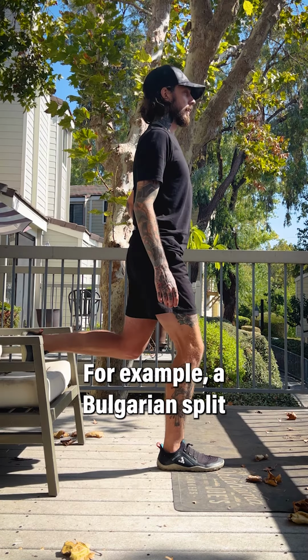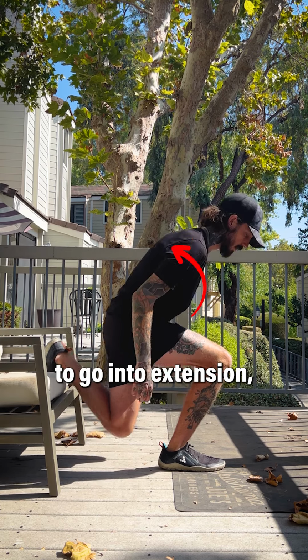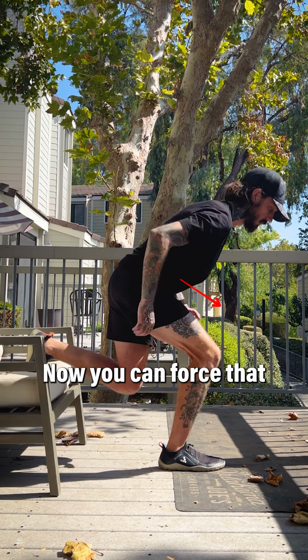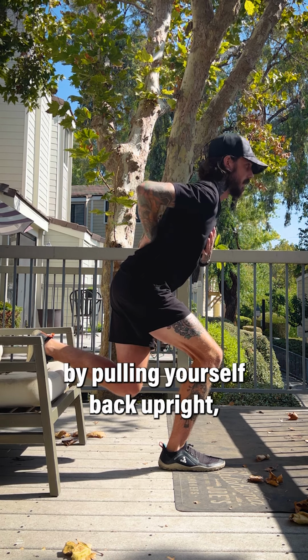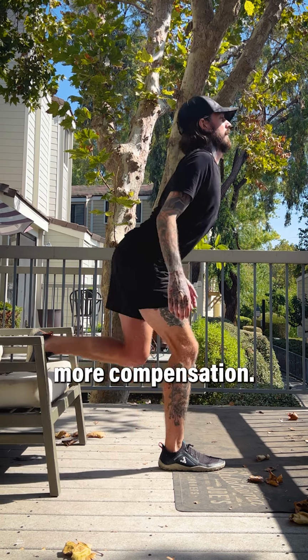For example, a Bulgarian split squat is a big frame exercise. If the left hip is unable to go into extension, you're gonna compensate by rounding your body forward. Now you can force that by pulling yourself back upright, but that doesn't change the left hip. It's just gonna create more compensation.